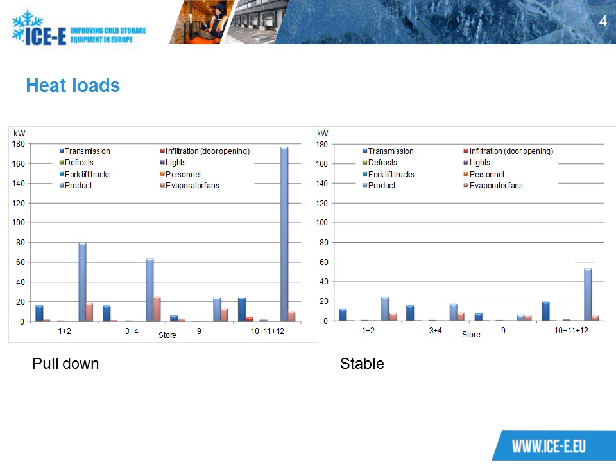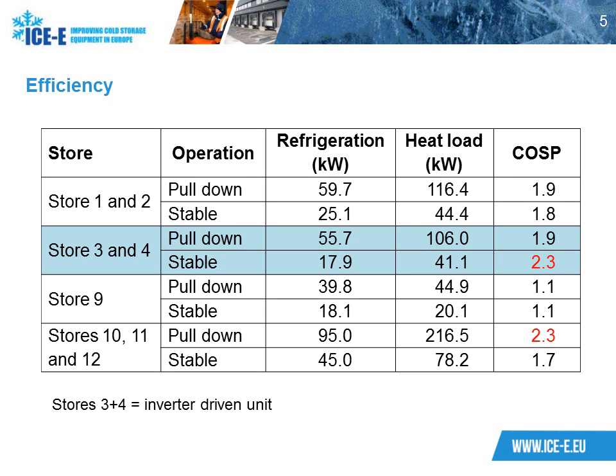You've also got higher heat loads from infiltration and from transmission, as the ambient temperatures are higher at that period of time, and less during the stable operation, as this tends to be the colder part of the year and the doors remain closed almost continually. You can therefore see that the refrigeration system really has 2 defined functions, one to extract heat during the pull down and one to just maintain the temperature of the products during stable. And this is actually quite difficult with a refrigeration system, as the functions are really very different.